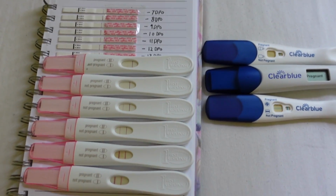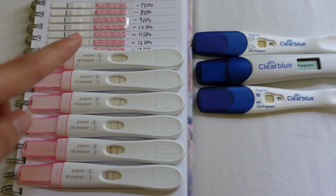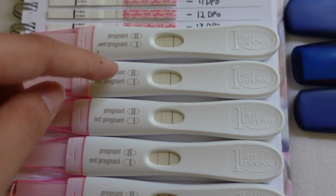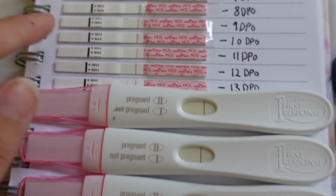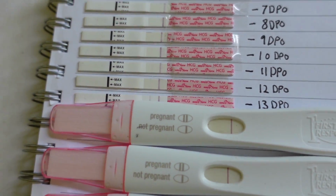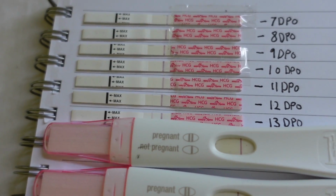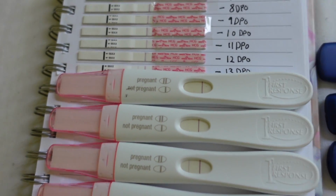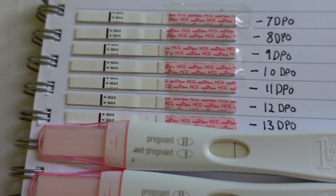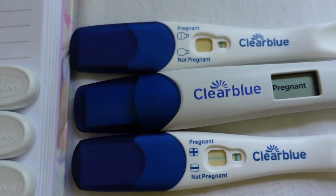So personally, out of these 3 brands of tests, I would recommend the first responses. They were by far the most sensitive. They picked it up the earliest and became obvious the earliest as well. Although I will say the Easy at Home did really good too, because I could easily tell on 10 DPO that it was positive. I could see quite a clear line on it. So if you're on a budget, definitely invest in the Easy at Home cheapy test strips, because I think they were well worth it. The Clearblues, I enjoyed doing them.